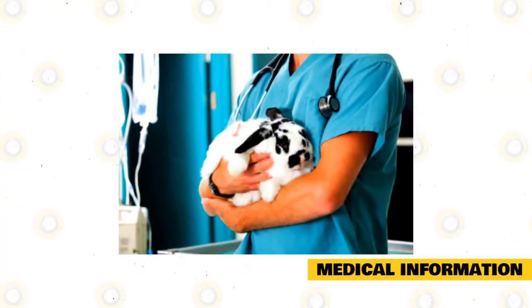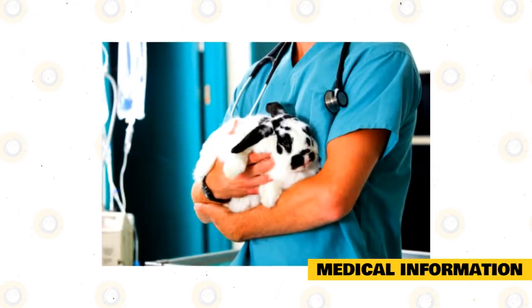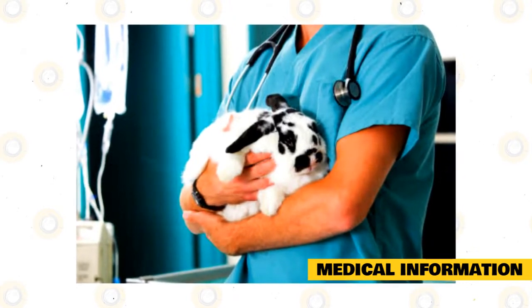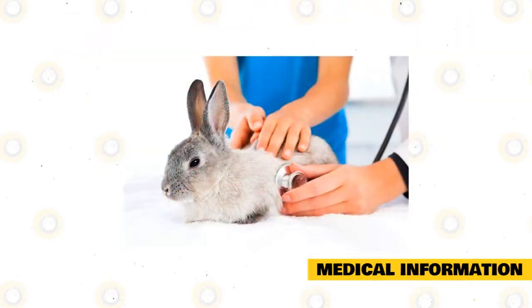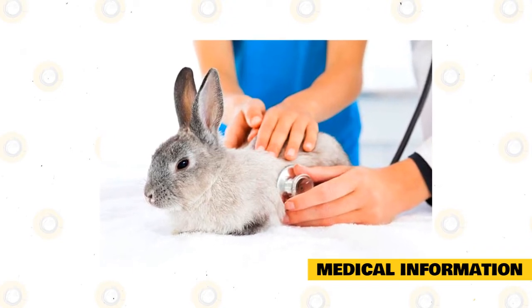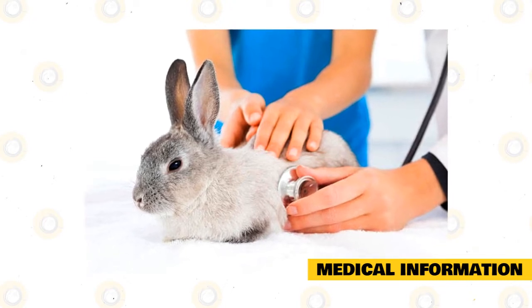Medical information. When you are first bringing your rabbit home, it's important to be prepared with medical and emergency information. Rabbits need to go to specialized veterinarians who know how to work with small animals since their anatomy is actually very different from cats and dogs. To find a rabbit veterinarian in your area, a great place to start is at the House Rabbit Society Vet List. They have listings for rabbit veterinarians across the US and even include some international locations.